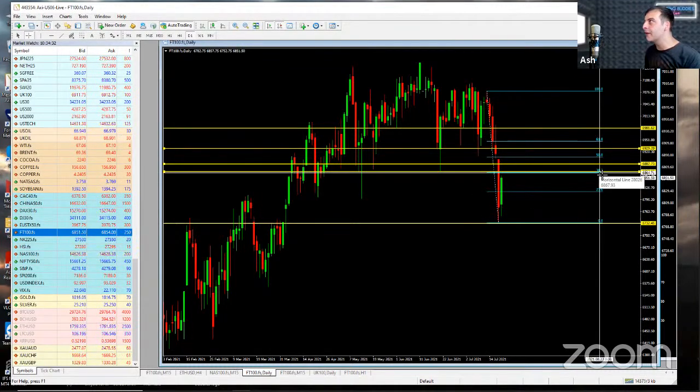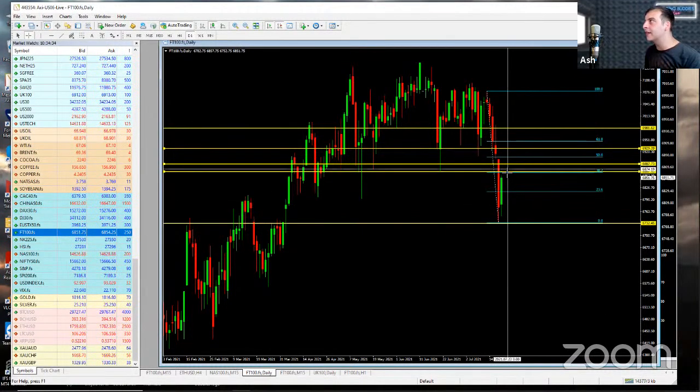Now you can see, look at that, 38% retracement on the fib. Now that does suggest that this is a strong level. So far, this level is winning as the potential point of resistance.